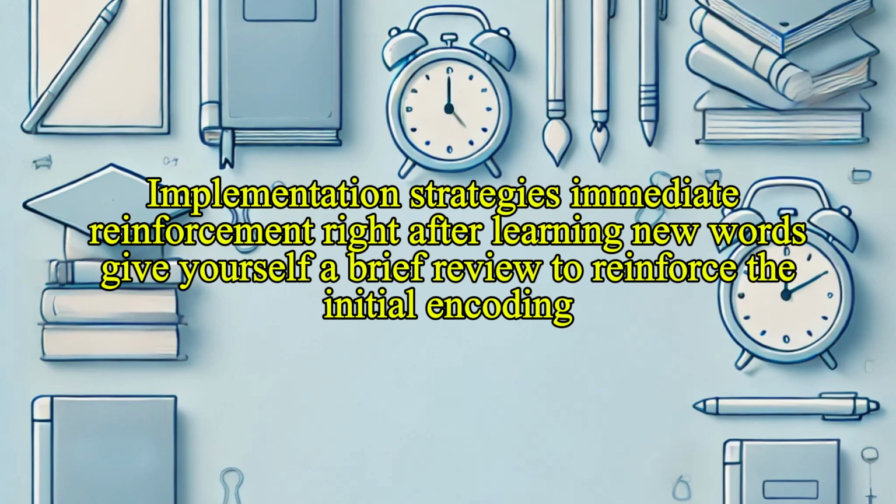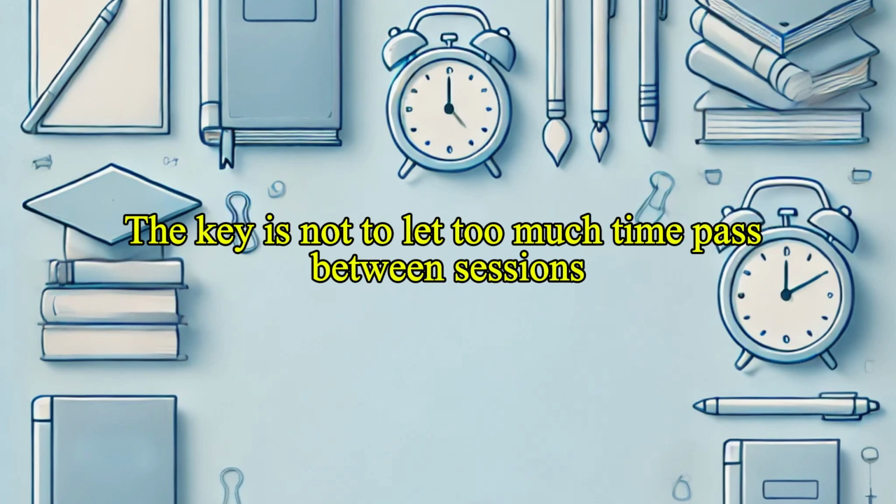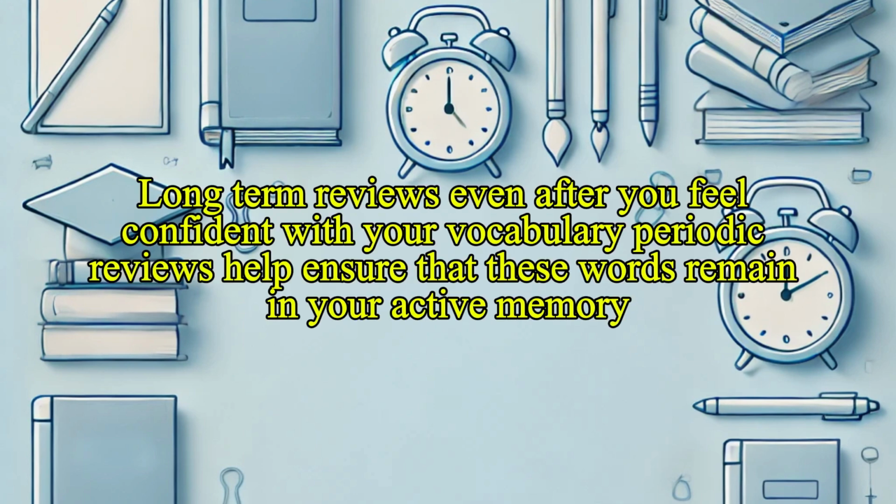Implementation strategies. Immediate reinforcement. Right after learning new words, give yourself a brief review to reinforce the initial encoding. Multiple reviews. Rather than one review session, integrate several review moments throughout your day or week. The key is not to let too much time pass between sessions. Long-term reviews. Even after you feel confident with your vocabulary, periodic reviews help ensure that these words remain in your active memory.